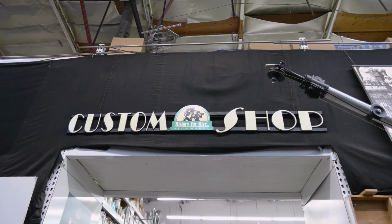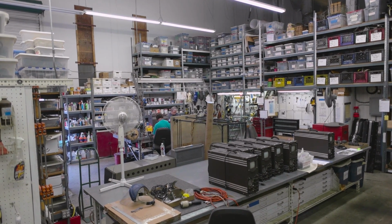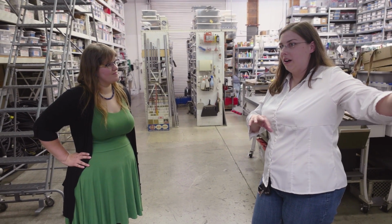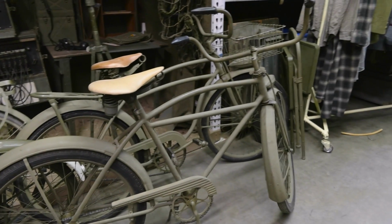So this is our custom shop. Basically, it looks like just any other workshop. And our guys are actually really good. If there's any damage or if there's something that really breaks either in the warehouse or on a show, they can fix it to the best of the ability that they have. Like our bicycles. Our bicycles have to work and they have to be safe.